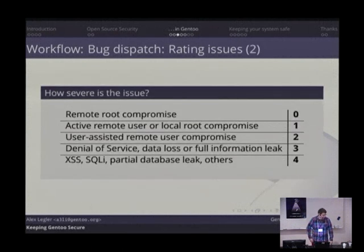And the second measure is how severe the issue itself is. There we have a rating that goes from 0 to 4, where we take a remote root compromise. So you, as an attacker, have the ability to gain root rights on a remote machine without the user doing anything. So just by exploiting a server or whatever. Then we have you actively, as an attacker, you actively compromising user account, or as a local user, getting root rights in the category 1.